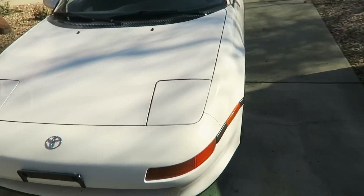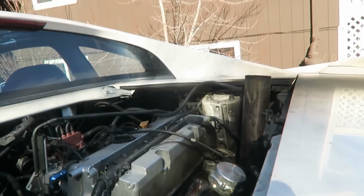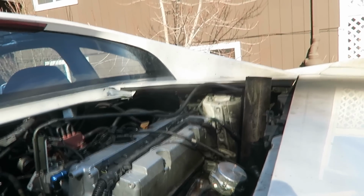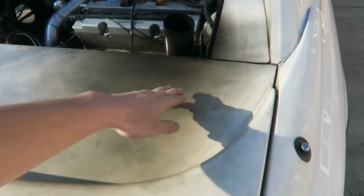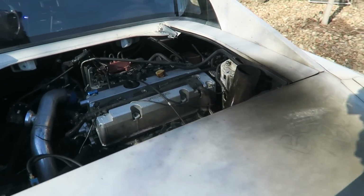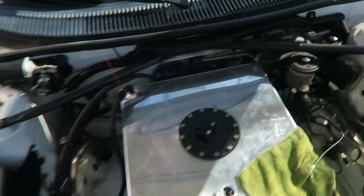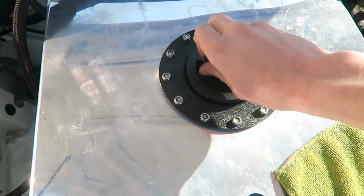But yeah, let's get the MR2 started. I can't wait till I redo the exhaust so I stop getting all this black soot on my paint right here. It's annoying. Real quick, want to make sure we have enough gas. I haven't driven this thing in a few days. Oh yeah, she's almost full. We're set, boys.